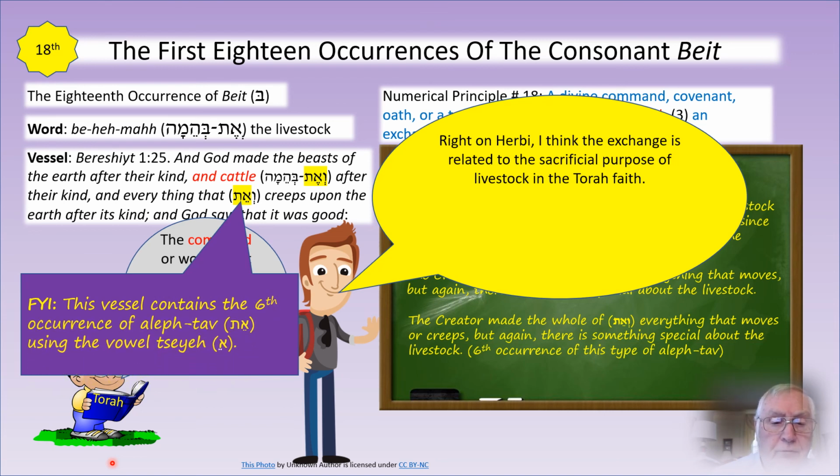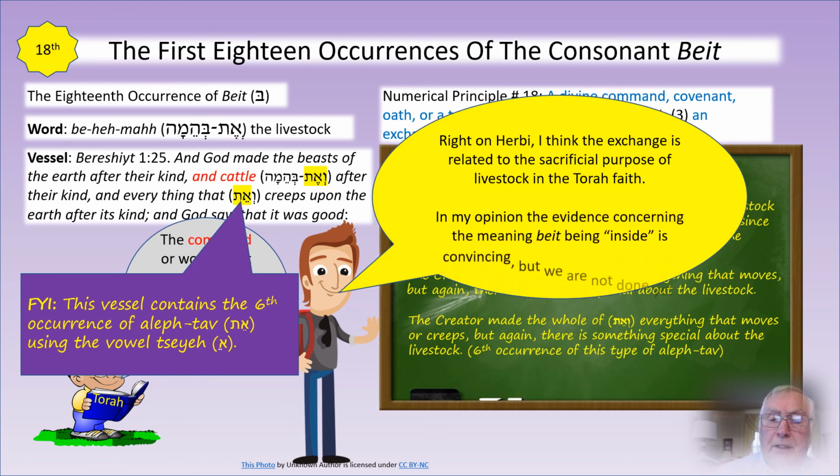As I said, for your information, this verse contains the sixth occurrence of Aleph Tav with a Tse'e vowel. I'm going to look at using the vowel Tse'e. Yes. Okay, so here we have it, the sixth occurrence of this type of Aleph Tav with this vowel here. In my opinion, the evidence concerning the meaning of Beit being inside is convincing, but we are not done yet.